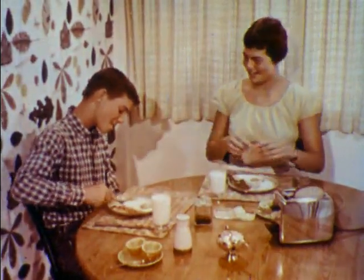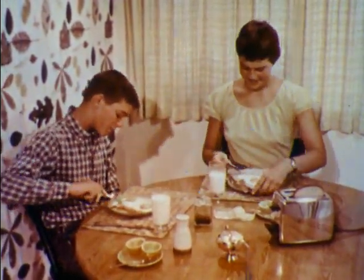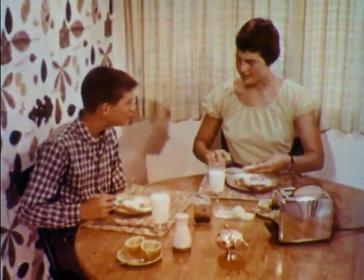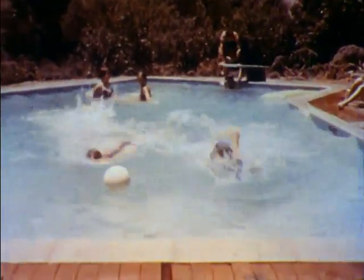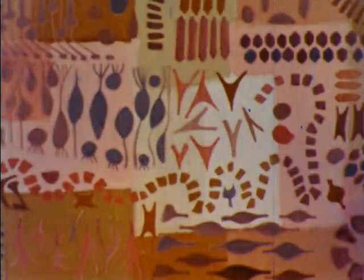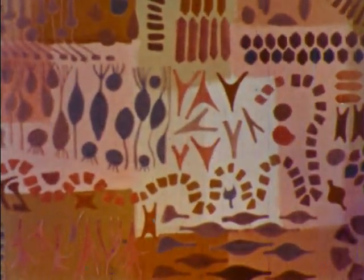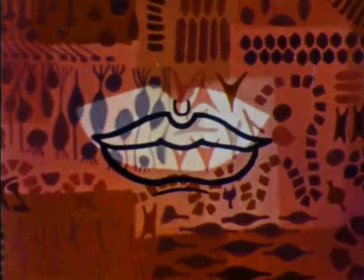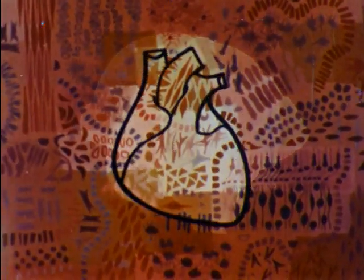But you have to work for them, too. To keep your cells healthy, you have to give them the right foods. You have to give them exercise. You have to give them rest. The 100 million living cells that make an ear, a mouth, a thyroid gland, the billion living cells, a heart.